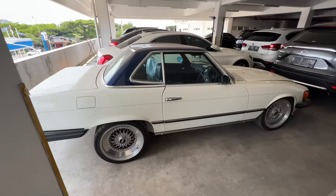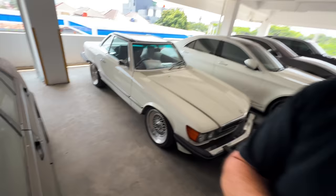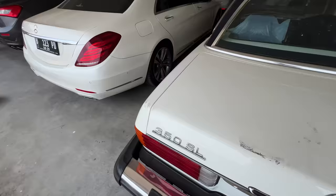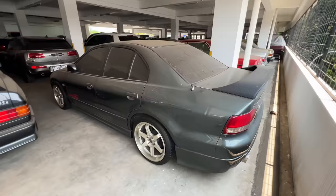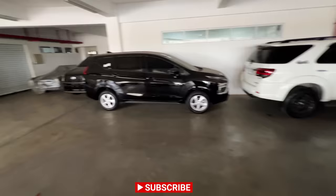A Pagoda on BBS RSs. Look at this thing. Beautifully slammed on Niovas, AD08Rs. Don't you just love when there's German cars of this vintage sporting a little hint of JDM-ness? I think that is even more interesting than having it completely stock, to me at least. So this is a 350 SL model. And oh my god, I didn't even notice. Mitsubishi Legnum on old Volks T37 Tokyo Time Attacks. Let's continue looking at the Mercedes lineup here. There's just so much. And over here, a 190 SL. Beautiful looking thing.